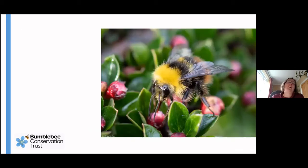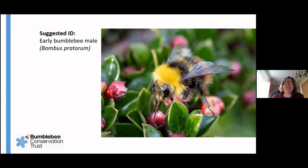And this has got to be my favourite photo of the evening. I'd love to tweet this one actually tomorrow if the photographer doesn't mind. Mark, a beautiful image of one of my favourite bees. And it was suggested it was an early bumblebee male. If we look, the biggest clue is the yellow hairs on the face. So yes, definitely a male. Orangey red tail, massive yellow collar. Super fluffy, correct. Absolutely brilliant image of absolute cutie.